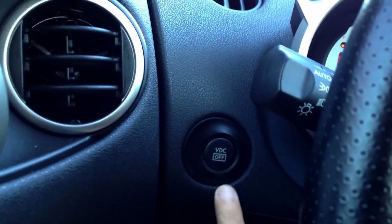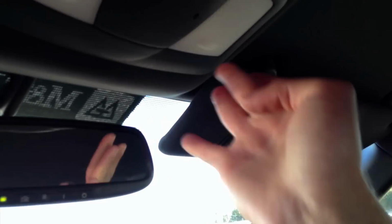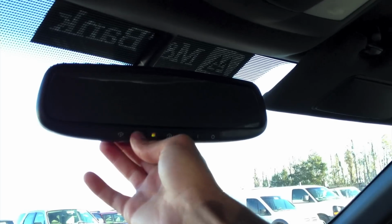The VDC button, vehicle dynamic control. This is stability control right there. Map lights, mirror and vanity light on the driver's side. HomeLink garage door opener, universal garage door opener, and this mirror does dim, by the way.